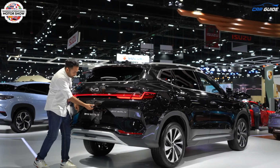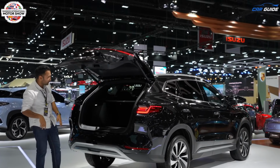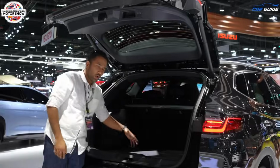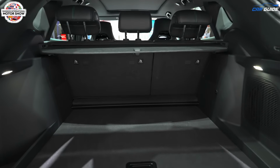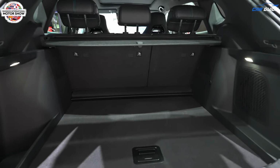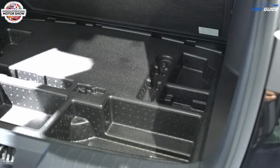Now if you talk about the features, this has a reverse parking camera here, and there is an electric tailgate present for your convenience. This is a great boot space, not the best in the segment for sure, because of the electric motor and the battery system it is actually reduced. This is where you're going to keep the tools, and underneath this there's the 18.3 kilowatt hour battery.